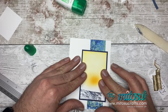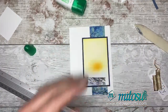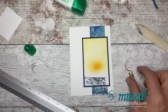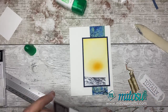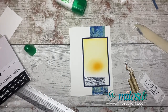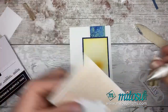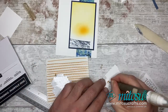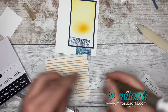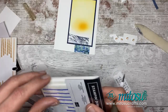I'm just bringing it down a little bit lower as well. So we've got a bigger gap at the top and a smaller one at the bottom. Good. So we will need some dimensionals. What I've got here is some large and some minis. Then what we're going to do is pop some dimensionals on the back of the bird, like so, and we will do the same with the sentiment as well. I'm going to use the larger ones for the sentiment.